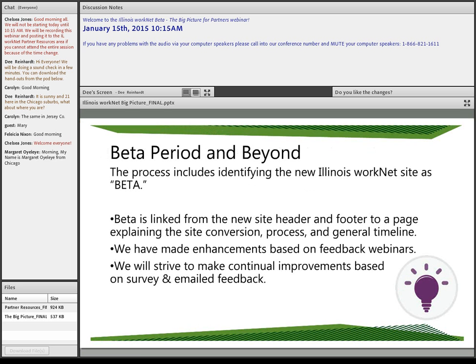We had a beta period at the end of 2014. We had a link from our original website telling about the conversion and the process and what the timeline is. We held a number of feedback sessions, and we enhanced our site based on some of those feedback items that we received. And we will strive to make continual improvements based on survey and emailed feedback that we receive on a regular basis.